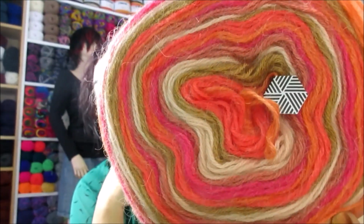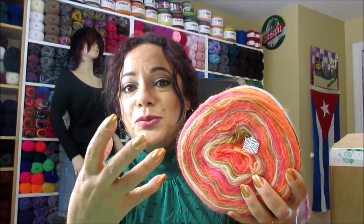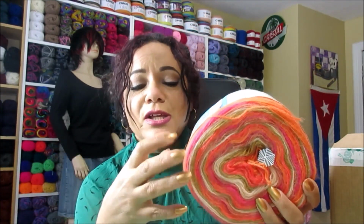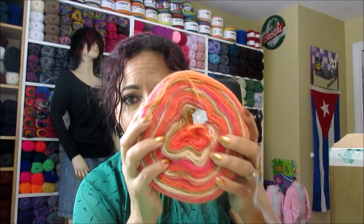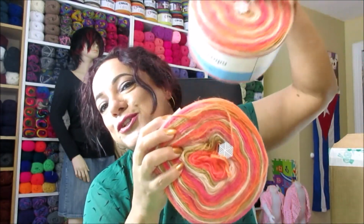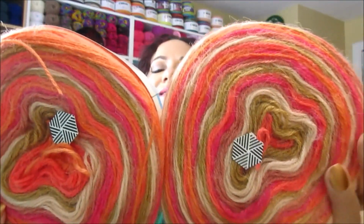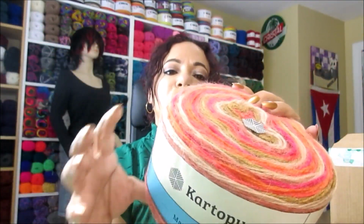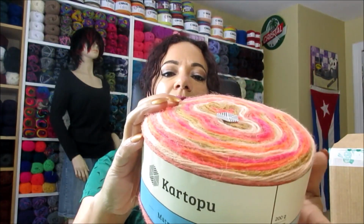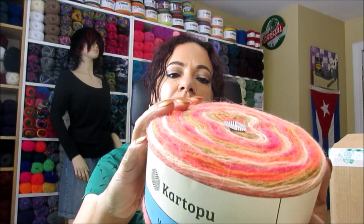That is amazing. So they asked me to pick the yarn for my project. So I ordered 2 of these, the same color. Look how gorgeous this is. This is quadruple, acrylic, wool, and Lincoln.